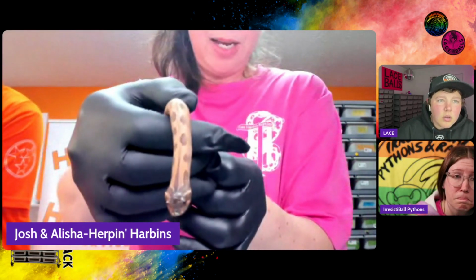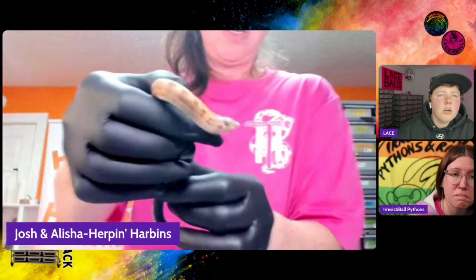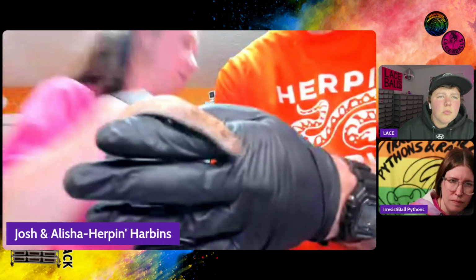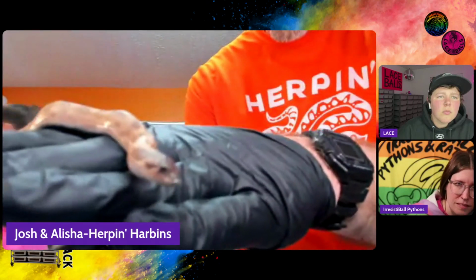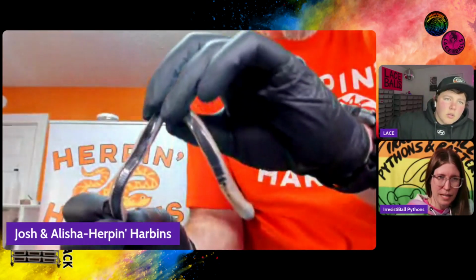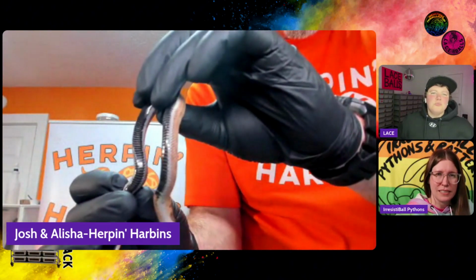Josh, can you hold the snake? I'm going to go get the other one. So that's a standard headpiece on a hognose. That's what most of them look like. Is her belly all dark too? Is her belly black? Oh my goodness, that's so cool.